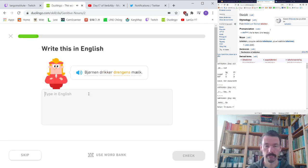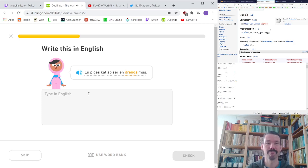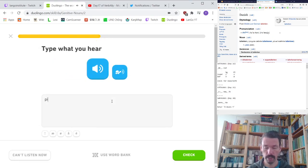Bjørnen drikker drengens mælk. The bear drinks the boy's milk. Pigen har andens brød. The girl has the duck's bread. En piges kat spiser en drengs mus. Okay, piges, that's a genitive. Drengs, that's a genitive. A girl's cat eats a boy's mouse. That's a sad sentence.